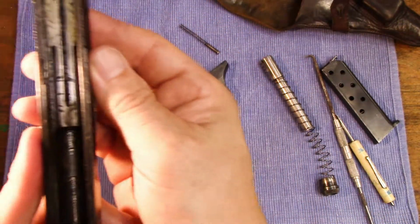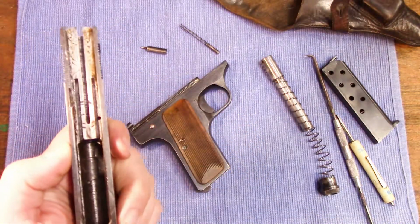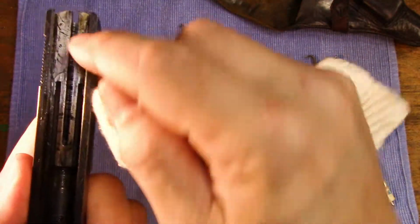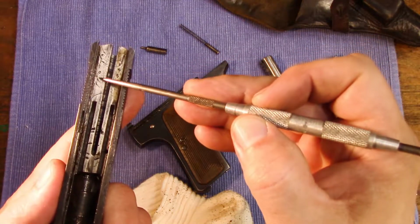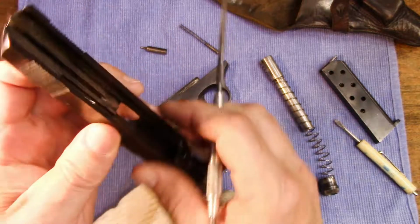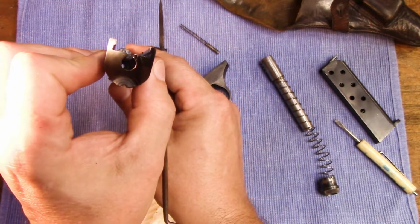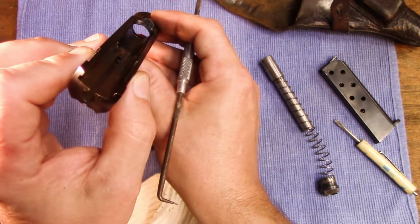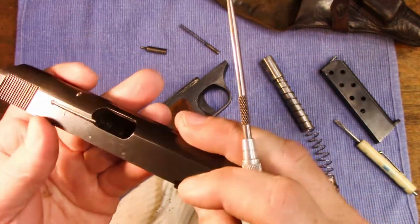You see the inside here, we have some telltale machining marks. Clean that off. Some very obvious machining marks here. Of course, you have a dovetail, a square dovetail. Probably another name for that I don't know offhand.